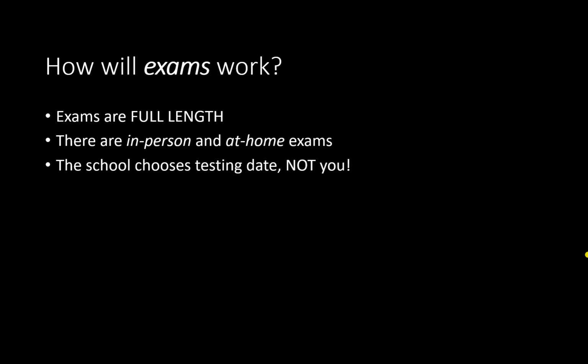Now, because the pandemic is still going strong, there are going to be options to take the exam both in person and at home, okay? However, the school is going to be who's choosing the testing date. So you don't get to personally decide whether you want to take the exam in person or at home. The school is going to be making that decision for you, okay?